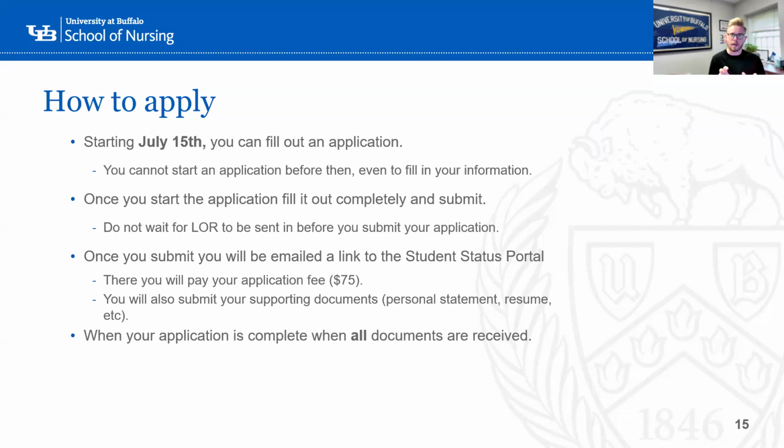Basically what happens is on the application, you'll input their contact information, you hit send, and they get an email asking for them to upload a letter. For some reason, students think that means they have to wait to submit the application. That's not true. You can go through and complete the application while you're waiting for those letters to be uploaded.